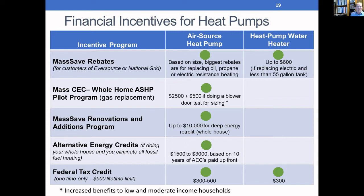There may be some caveats, like you may have to do the whole house or put in what they call dual controls, but those rebates are available to everyone regardless of income. And that's the most common rebates that we have. On the heat pump water heaters, we have a $600 rebate. Unfortunately, it's only available if you're replacing an electric water heater and it's less than 55 gallons, but it is a nice rebate if you fall under that category.